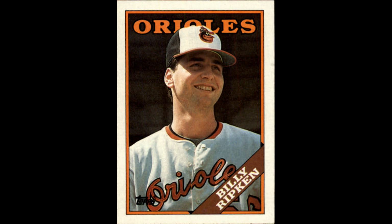So Billy Ripken is card 352, and Cal Ripken Sr. is number 444. Remember, in the Topps series, the managers all have cards. So let me pull up Billy Ripken here on the Jumbotron. I'm looking here at a young Billy Ripken.